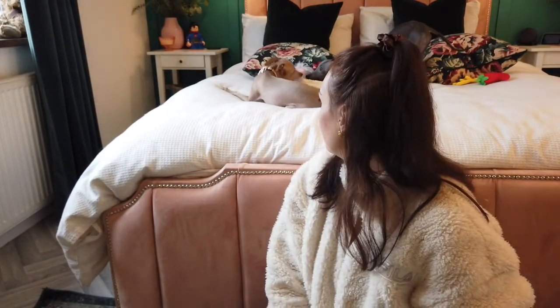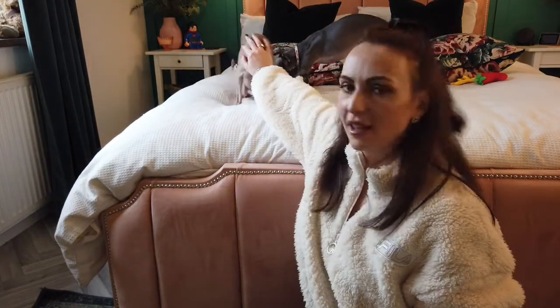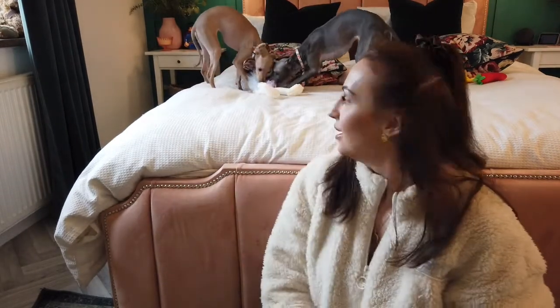I have to keep moving the camera around because they keep jumping all over the bed. They're calming down a bit now, and you can see them in the background. They're too wired at the minute to come and sit on my knee and just chill and hang out. They want to play at the moment.